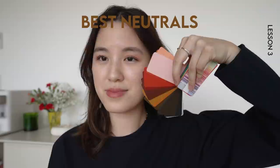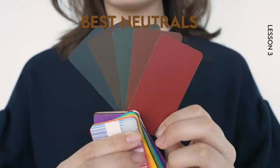The first style lesson is around finding the best neutral, and I was so happy in my consultation that it wasn't just about bright colors, that we talked about neutrals as well. Because finding the perfect neutral for me is probably the most important thing, because these are the colors that I wear every single day, or almost every single day. I'm gonna show you the neutrals I was matched with and then tell you what I would do to find my perfect neutral if I was doing it again.